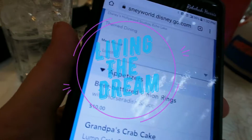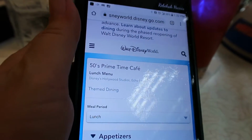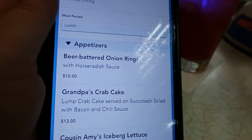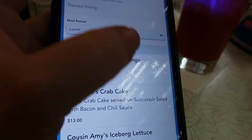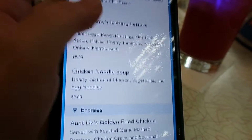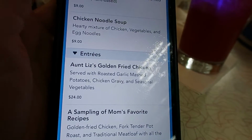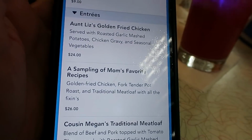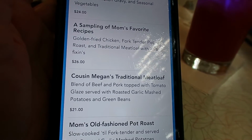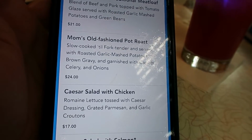We are at the 50s Prime Time Café for our lunch. Kind of take you through the lunch menu a little bit. Show you what they have. Lunchtime for some of us, nap time for others.